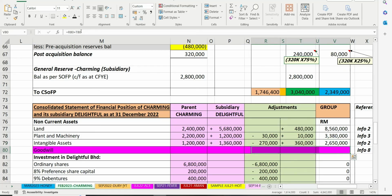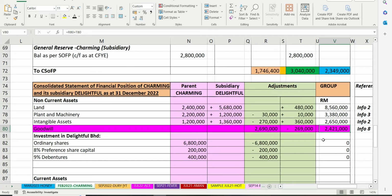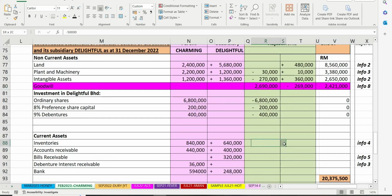So for goodwill, you would see that at first the goodwill was 2.69, and you eliminate the impairment, you write off, that was 269. So write off 2421. For the orange shares, I've already explained that. So now go for the inventories. For the inventories, you would see it was 50,000 that you remove the unrealized profit, right? And account receivable, no changes because there are no intercompany balances that was amount owing whatsoever, none. So just add up. Bill receivable, you need to eliminate the intercompany bills that we have done, the undiscounted bill, unfactored bill. The debenture interest receivable, you will see no debenture interest receivable because all of these are intercompany debenture interest. Bank, you just total up, no other adjustment that is needed.